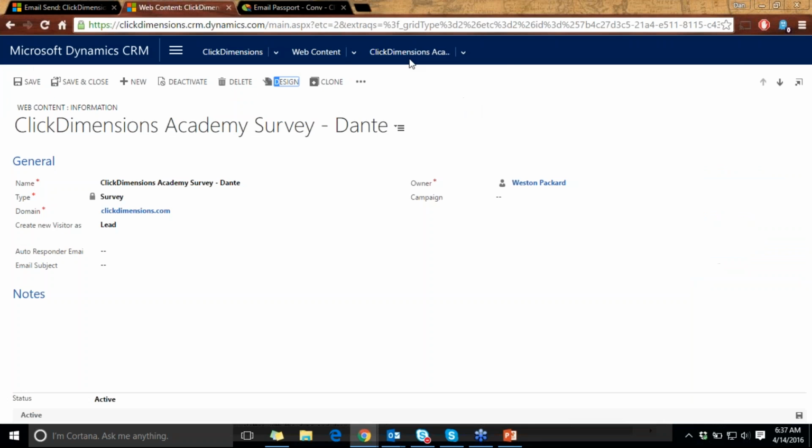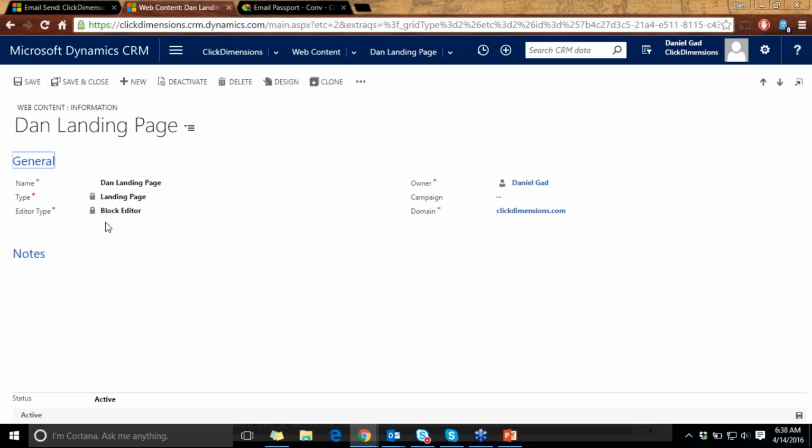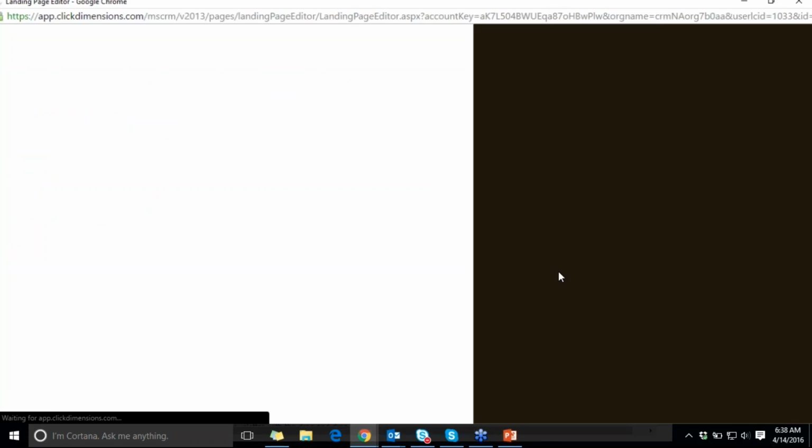Then lastly, we'll take a look at landing pages. If we take a look at landing pages here, you have the option of a freestyle, so it's toggling between text and image and HTML, as well as a block editor, no HTML involved. So it really depends on your skill level. I'm going to go with the block editor here at the moment. It's very easy to build out.